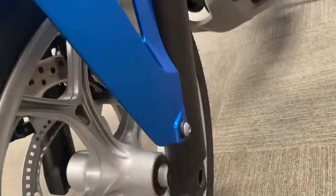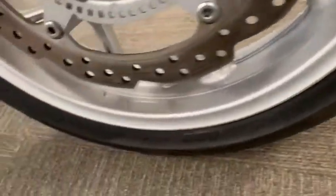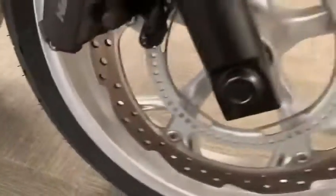So starting off at the front, nice clear screen, no marks in that, where they've got the normal polishing marks, but very lightly. Nice headlight, no chips or scuffs or anything. Beak is all good. Nice forks, very good condition. New front tyre, and the wheels are immaculate. Really nice condition. And the brake disc is good also.